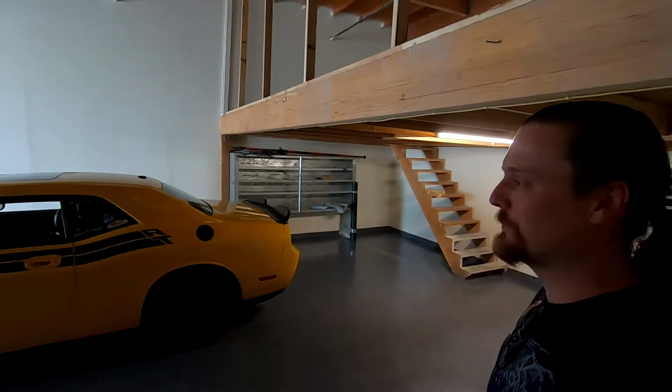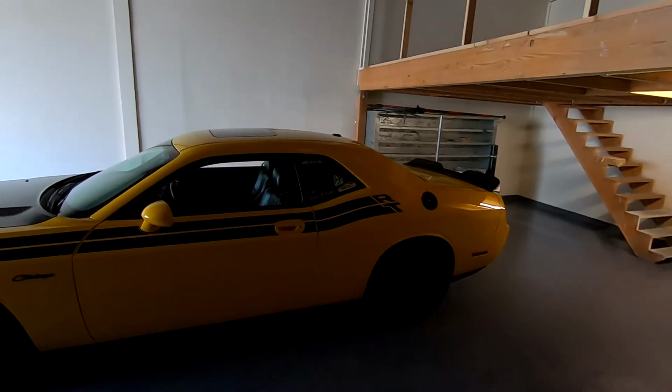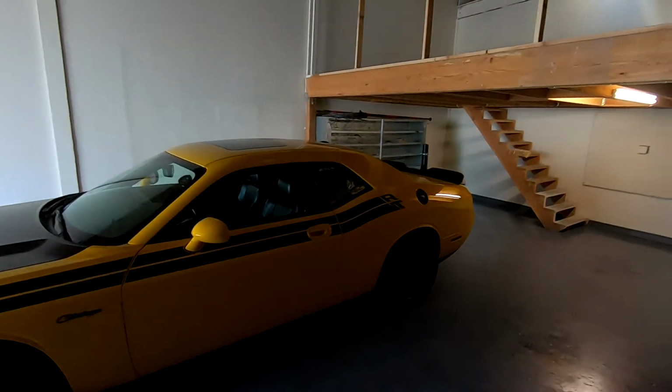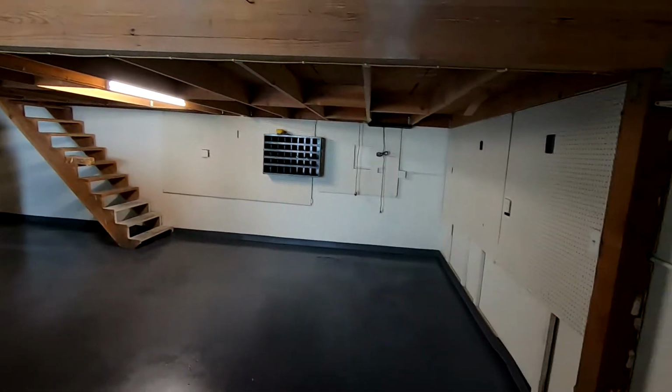So this is it, dudes. This is the shop. It's pretty big. There's a lot of room for activities. For the time being, I'm just gonna move in some of my fiber optic installation equipment. I'm gonna put it in here. There's probably gonna be a bunch of extra stuff stored up in here in the loft and down here underneath.